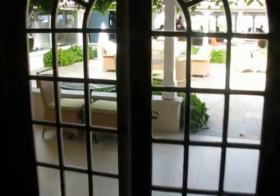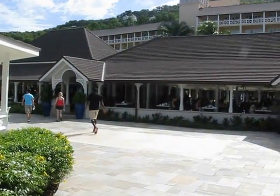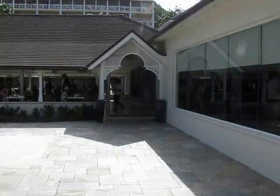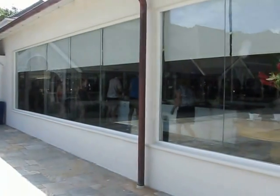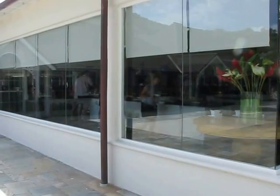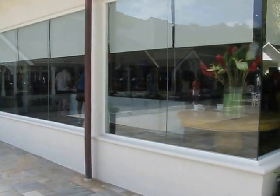Okay, next we're going to go out to the front of the Caribou restaurant and then walk down towards the clubhouse. Right then, we're at the front of the Caribou restaurant, and one thing to note is that there's this area here, which is inside, which is where they serve all of the buffet food for breakfast and for lunch, and then one evening a week there's a buffet dinner.